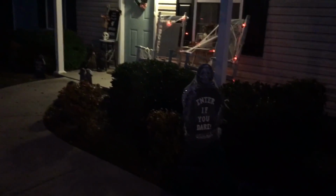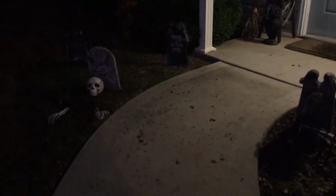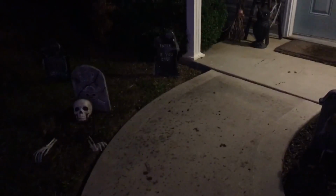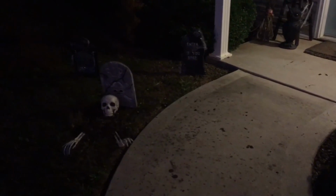So first thing I'll show you is just the front of the house and stuff. We have this little mini graveyard scene. And this was all on Target clearance, so 50% off Target Halloween gear is what happens. Obviously November 1st, you need to get there early. I'm talking when the store opens to get the good stuff. We picked up a bunch of stuff there last year, so that's what this graveyard scene is.